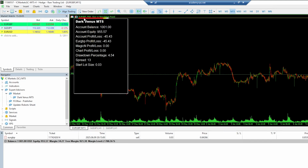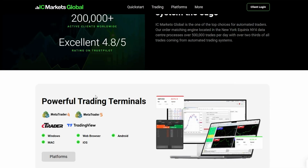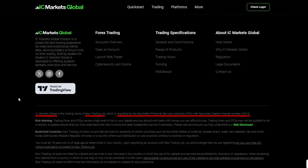And as mentioned, we are going to run this on the Euro Pound. Now, when you are trading an EA on any currency, but particularly a minor currency, it is absolutely critical that you use a broker that has very good trading conditions. And as you can see, the broker that we have selected is IC Markets. Now, IC Markets are one of the biggest brokers in the world. Okay, they are exceptionally well regulated, that you can see on the bottom here.